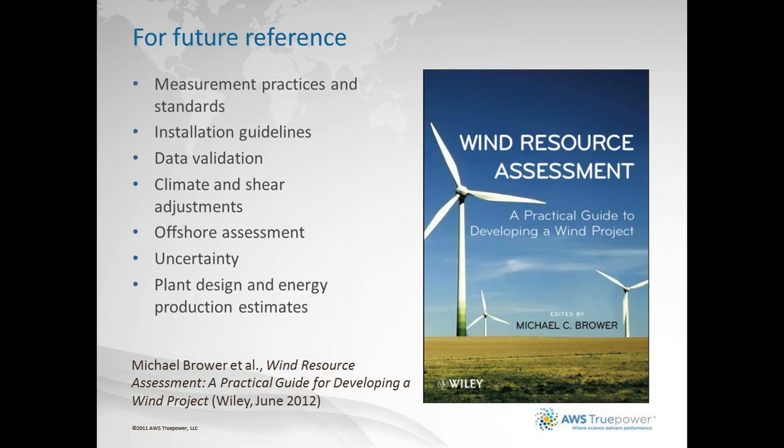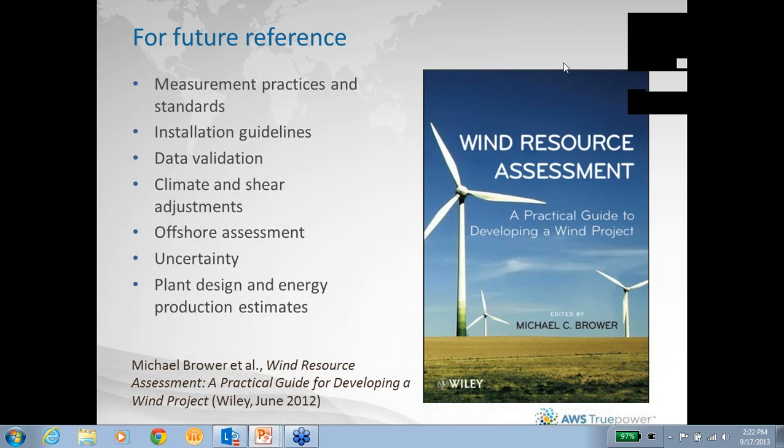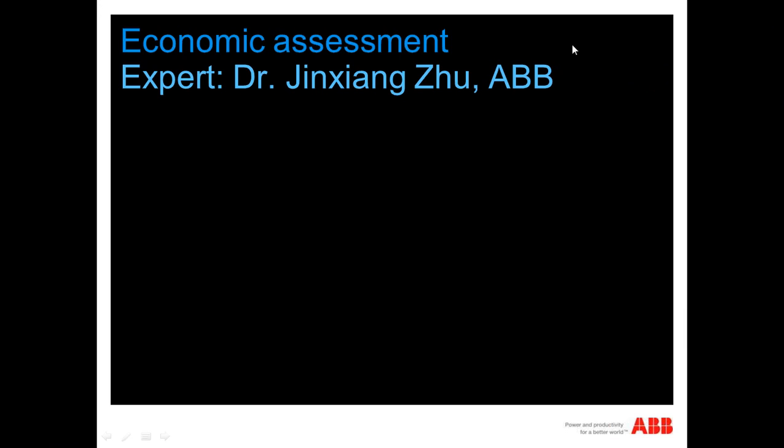Next slide. And lastly, I realized that we had to cover a lot of ground in a short amount of time, and I would urge you to look at some of the references that are out there. This one provides a very good, in-depth, comprehensive overview of wind resource assessment practices, basically covering the range of topics that I addressed today. So there's some information on this slide where you could find this book. And thank you very much.